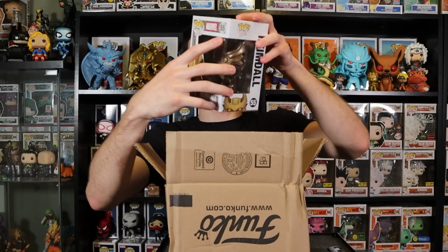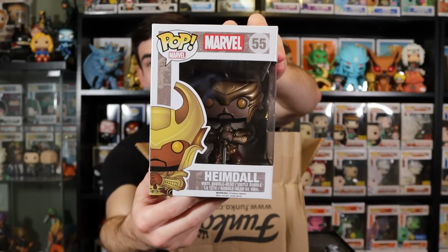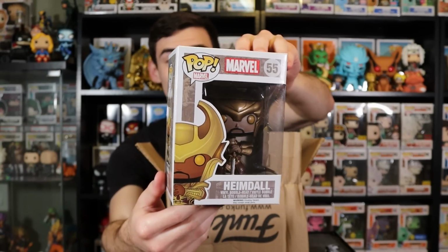It wasn't in a pop protector. It's around a $40 to $60 pop, I think, right now. And that is the Heimdall Funko Pop. Luckily enough, it did not come damaged. I was really surprised to see that.